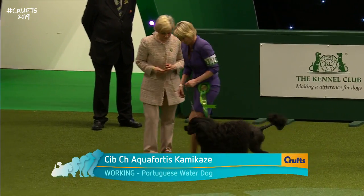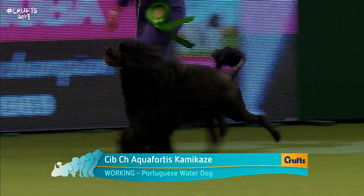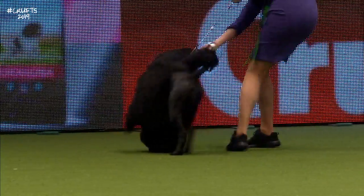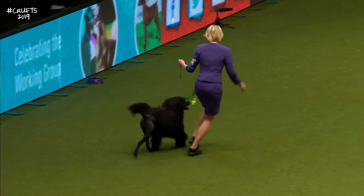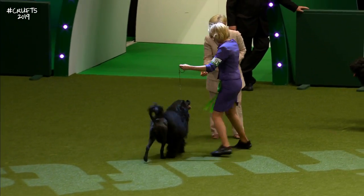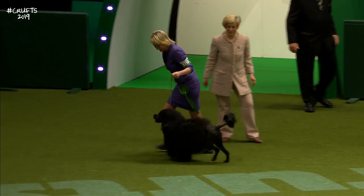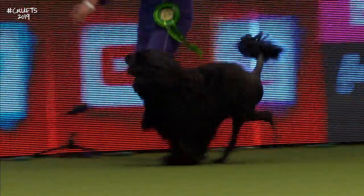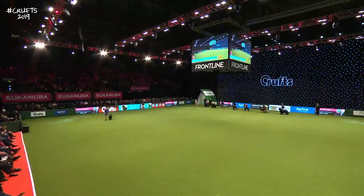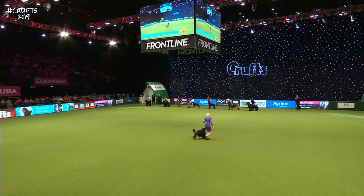The Portuguese Water Dog, this is Cammy, 4 years old. They've come from Norway. This bitch was a world winner last year, in 2018, winning that in Leipzig in Germany. And remember that the trim was for function, for diving into the water, to enable the rear legs. Tail carried over the back, not hindered by coat. The Portuguese is described as a real happy-go-lucky family member, this one.